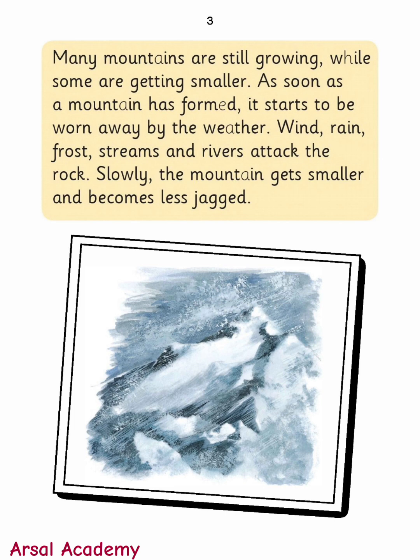Many mountains are still growing, while some are getting smaller. As soon as a mountain has formed, it starts to be worn away by the weather. Wind, rain, frost, streams and rivers attack the rock. Slowly, the mountain gets smaller and becomes less jagged.